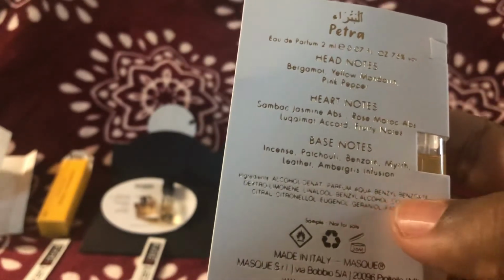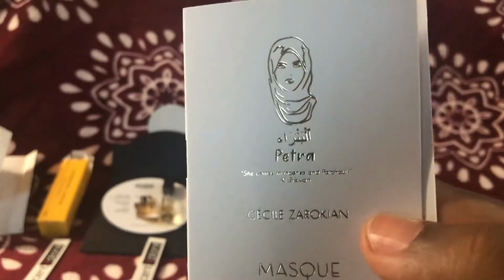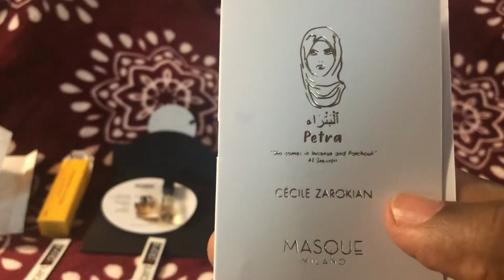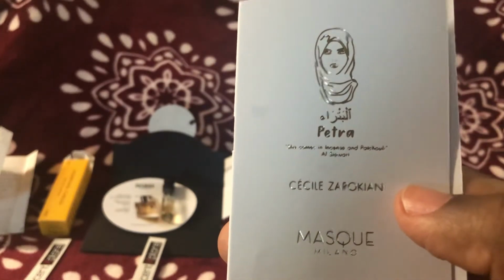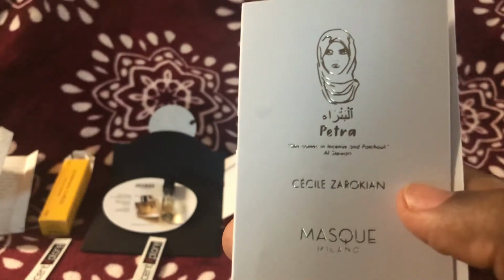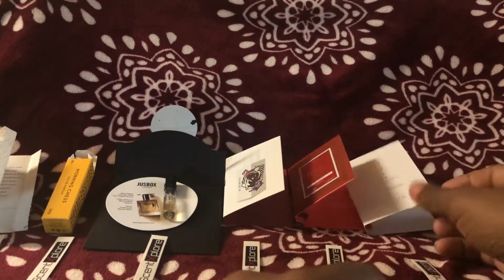This one, you would think, by those notes, and because it's showing a lady's face on the front, that this is probably just a feminine fragrance, but the way it's smelling, it could be fresh and clean. I think this is unisex. This could be pulled off by a man or a woman. But that's, again, just by the test strip. And we don't know until we put it on the skin, so we'll leave it right there.